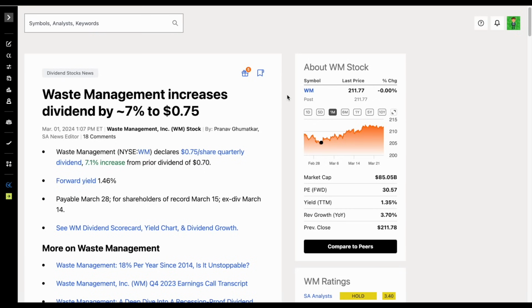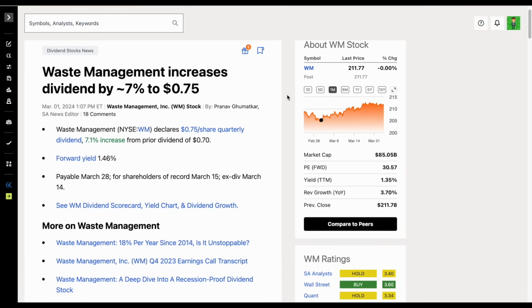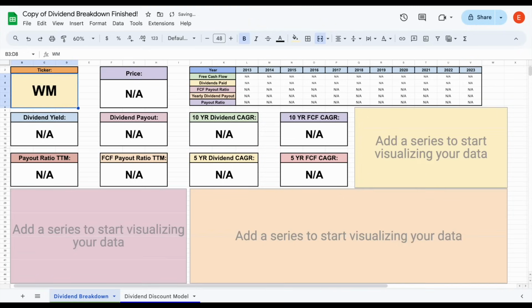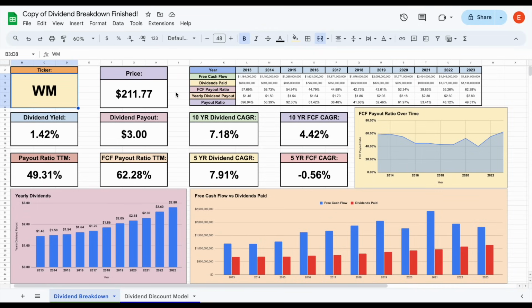Now, the first bit of news that we need to touch on is Waste Management recently increased their dividend by around 7%, bumping it up to around 75 cents per share. So let's go ahead and start digging into those dividend metrics. We'll jump over to the spreadsheet and plug in WM and hit enter. And you can see all this data will go ahead and load in.